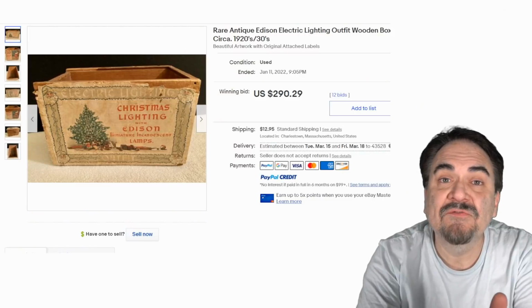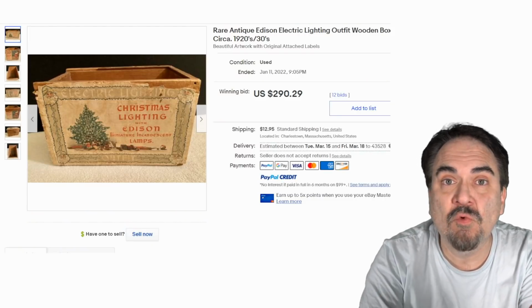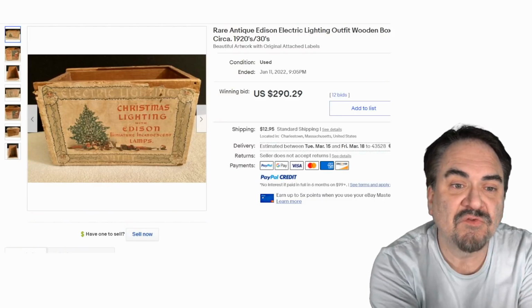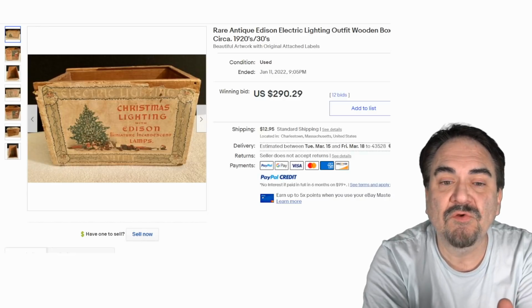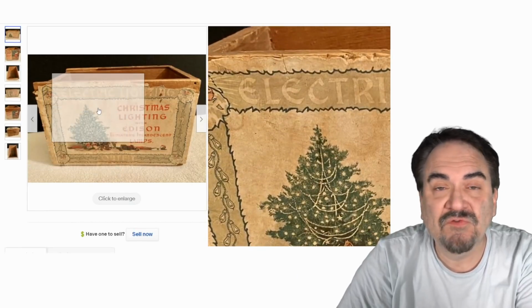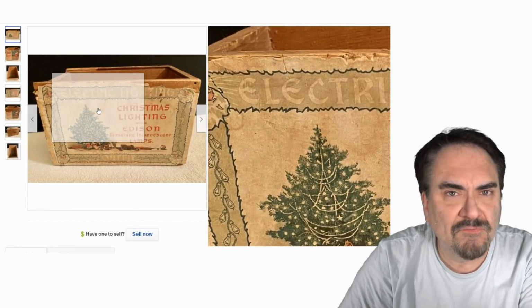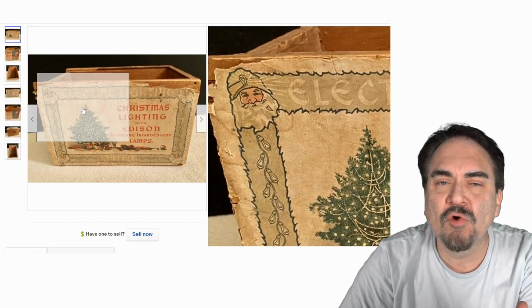Let's look at some other ones to give you an idea on what is out there. Now, I picked a wide variety of these to show you, and I'm not showing them in any specific value order or anything else like that. I just want to give you an idea on what types of these are out there. This is for Christmas lights. They were all in wooden boxes. Everything at a certain point came in a wooden box, a wooden crate. Everything. It's typical what you'll find.